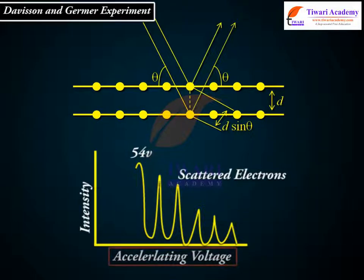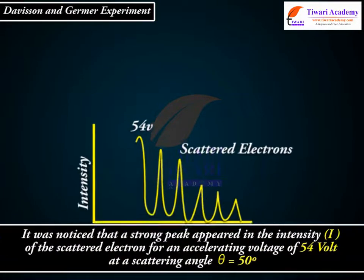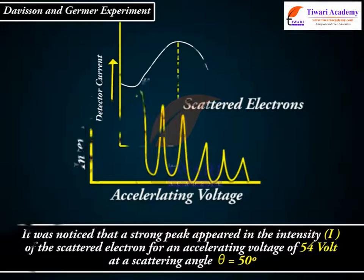The experiment was performed by varying the accelerating voltage from 44 volt to 68 volt. It was noticed that a strong peak appeared in the intensity I of the scattered electron for an accelerating voltage of 54 volt at a scattering angle theta equal to 50 degree.